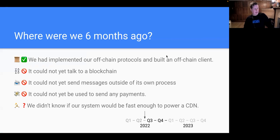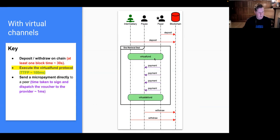So 6 months ago, we'd already completed one grant. We'd implemented our off-chain protocols and built an off-chain client. And what that means is that virtual fund protocol here, we'd developed it in a sort of sandboxed way, if you like. We could test it, we could understand messages going between parties, but they weren't really being executed. Messages weren't really being sent from one person's computer to another person's. It was all slightly mocked out.